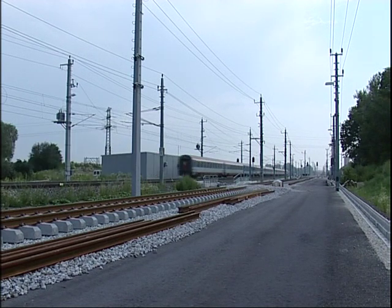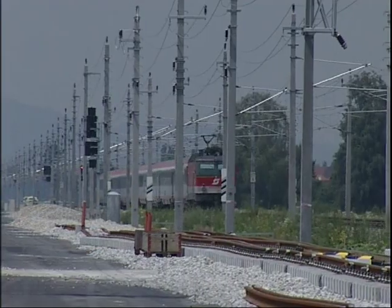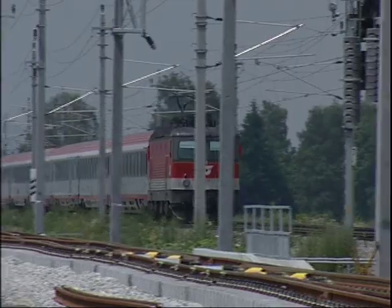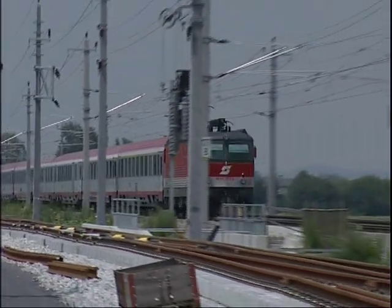As can be seen, the new track bed is first tarmacked, before ballast and then the track is placed on top. This is 1144 271 on the 06:50 from Bregenz to Vienna.